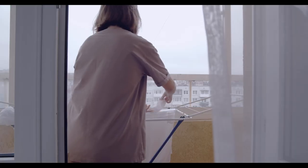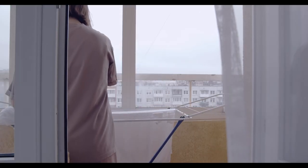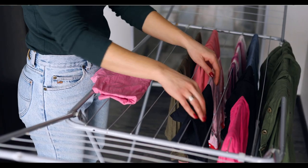Winter sun. You can use this to help you use your tumble dryer less. Once you've done a wash, you can take your clothes and put them on a clothes horse, place them in front of a window that's getting winter sun. They'll dry much more quickly and you'll be able to use the tumble dryer less.